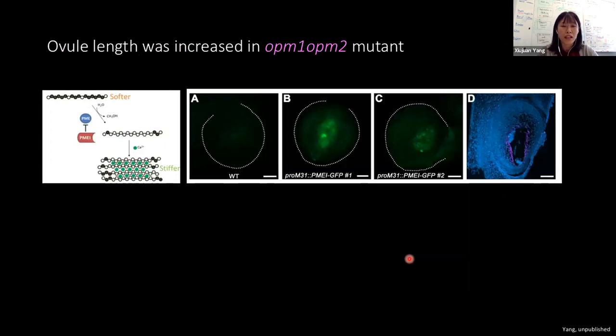To further investigate how the deesterified pectin affects the development of the ovule, we created a transgenic line that expresses a PME inhibitor in the nucellus. The PME inhibitor can bind to and counteract the PME, as you can see here. We used the MET31 promoter, which is a nucellus-specific promoter, and also fused GFP with the PME inhibitor to visualize its expression pattern.